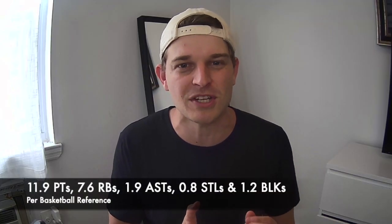Khem Birch was unbelievable after signing to the Raptors on a buyout, putting up incredibly balanced numbers across the board. I'd assume Toronto wants to bring him back, but if not, what a steal Khem Birch could be for Sean Marks.